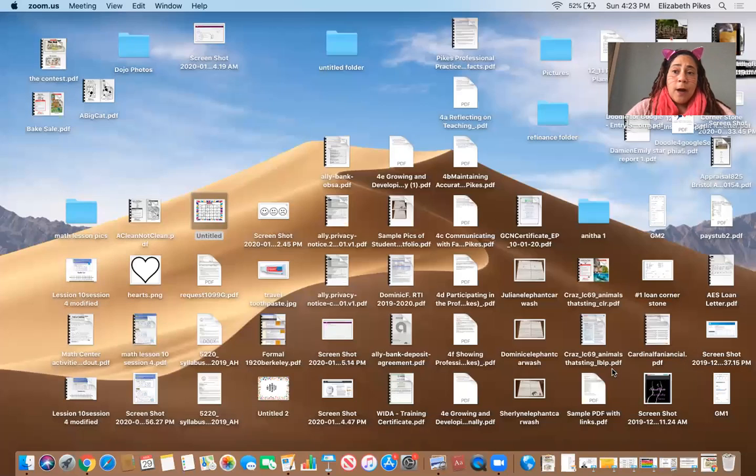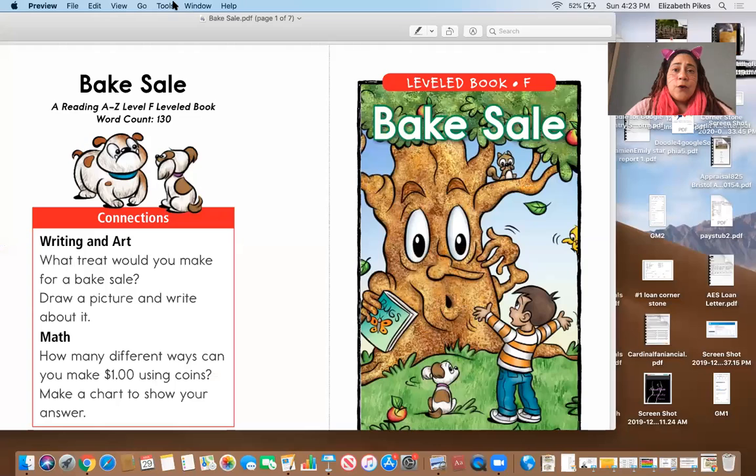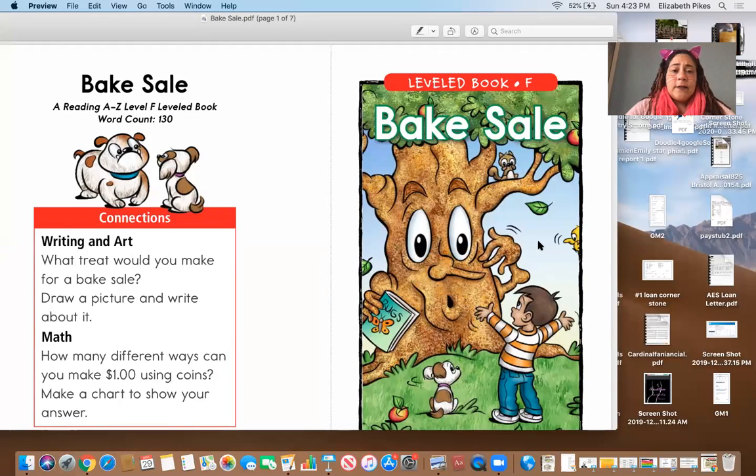So what I want to start with, there's a couple of things, okay? I'm going to share my screen because I want to be able to open a book up that we're going to read together. I know you see other things on the screen right now, but I want to open up the book called Bake Sale, okay? The way I want our reading lesson to go is I'm going to read this book to you, and you can read along. It's a level F book.